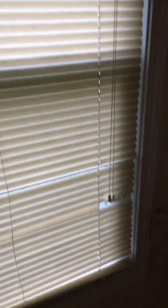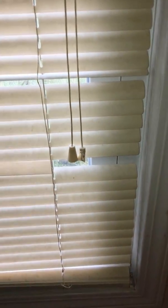Also, I'm suggesting new mini blinds for this window and the two over here. As you can see, the damage to the mini blinds. And like I said, we're gonna paint all walls, ceiling, and trim. I want to point this little damage out to the wall here so we can just patch that up. And you got a little damage to the trim and overall on the walls.